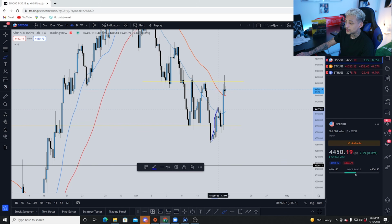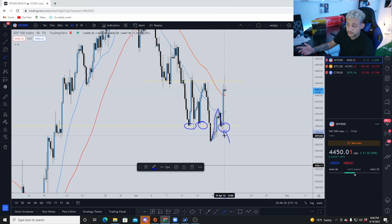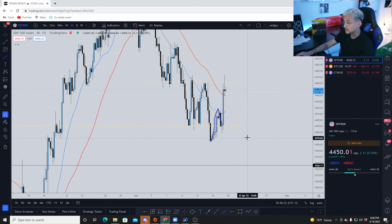So in a situation where price breaks back above support, and I'm obviously looking to buy, I want to see if price can actually come down and hold our previous level of support, to hold that level of support again, and look for that buying pressure then and there.